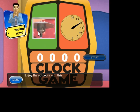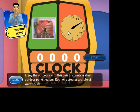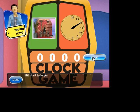Enjoy the outdoors with his parents. It's 20 minutes remaining. Creates a circle of warmth up to 20 feet. We have a good chance to do this. Start to begin. 20 feet. Here we go. 1,000. Lower.